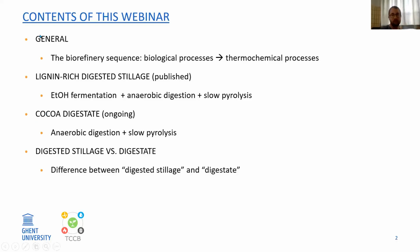A bioprocess to a thermochemical process. And I have two case studies. One case study is about coupling ethanol fermentation, as well as anaerobic digestion, as well as slow pyrolysis. And this is called digested stillage here. And I also have a second case study I will present, which only combines anaerobic digestion and slow pyrolysis. Hence, it's called only a digestate, right?